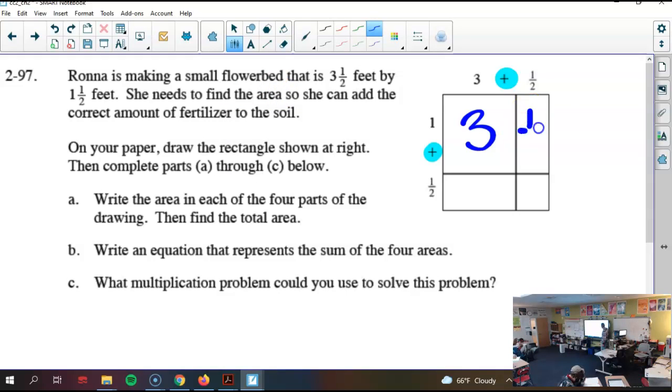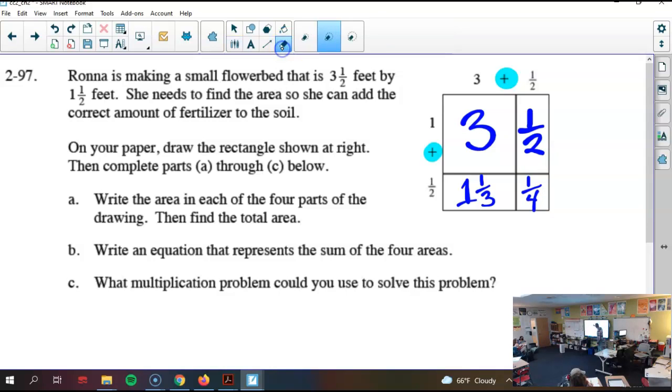Oh yeah. 1/2. What's 1/2 times 3? 1.5. What's 1/2 times 1/2? 0.5. Good catch. See me after class, Aiden.